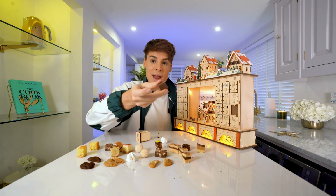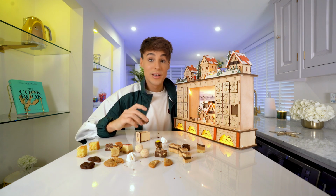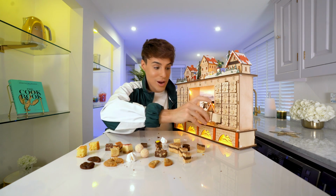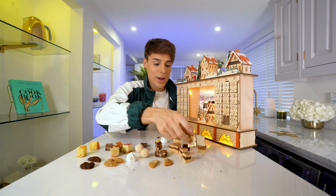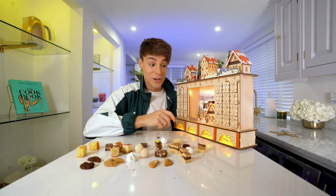It's just a handmade chocolate. That looks really good. Millionaire shortbread on the 22nd. I'm getting really excited for the 24th. That is disappointing. A meringue. It better be something very unique on the 24th.